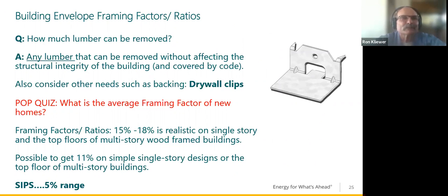Yeah, typically lumber is about R1 per inch, and a 2x4 is 3.5 inches. Let's say you have OSB sheeting on it, so we'll call it 4 inches. So that's basically R4 right there where your framing is. But in the wall next to it, you can have a full R19, or depending on whether you're using spray foam or fiberglass, you can get a lot more insulation. So every stud that you can reduce becomes insulation in your wall, and it does add up and it makes a difference.